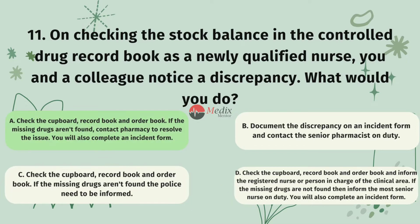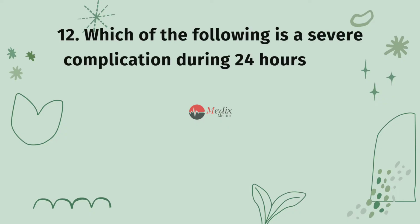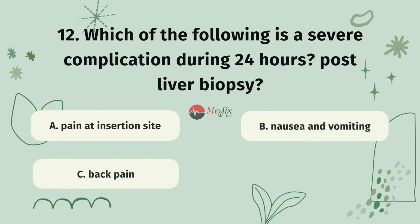The correct answer is A. Question 12. Which of the following is a severe complication during 24 hours post-liver biopsy? Option A. Pain at insertion site. Option B. Nausea and vomiting. Option C. Back pain. Option D. Bleeding.